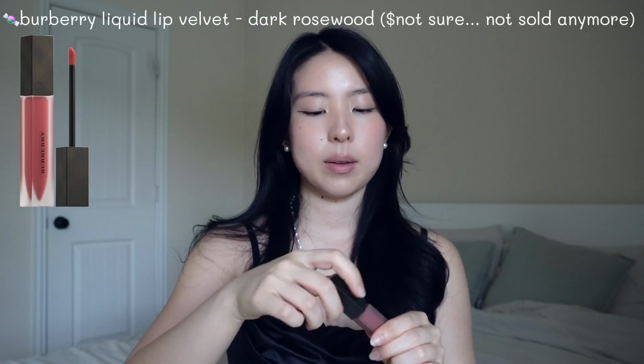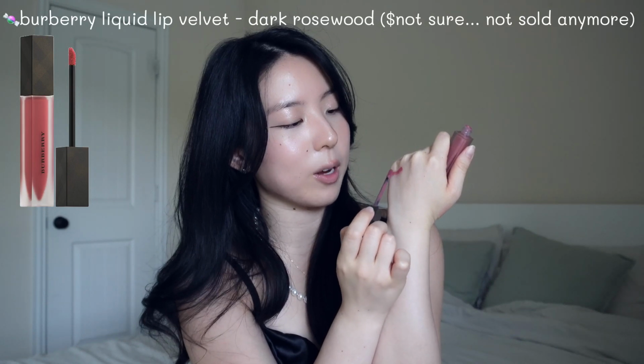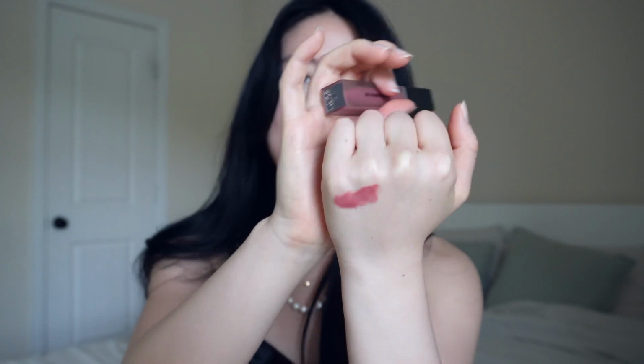Okay, so this is also kind of like a lip tint, but this is a Burberry lip tint. It's dark rosewood. I'm trying to find a place on my hand to apply it because I have a lot of tints. This one is a very dark color that I normally will not wear. The only time I've actually used this product was to make a gift for my boyfriend. But yes, here's the shade. Like I said, it's a little bit dark for my taste, but the product is really creamy and it leaves a little bit of a tint afterwards too.